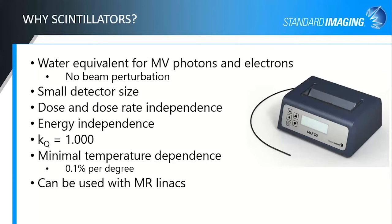They can be made very small. We haven't seen dose or dose rate dependence with these, which is an advantage as well when we're looking at FFF beams, for instance. They're generally energy independent. The beam quality conversion factor, again, because of that water equivalence and not perturbing the beam and not showing that difference between energies, beam quality correction factor is unity, which is a huge load off your plate if you've looked at the small field correction factors for other devices.